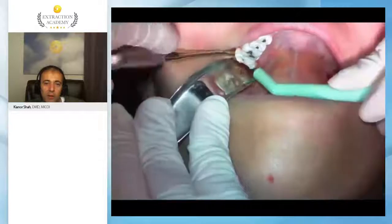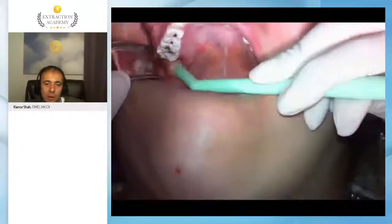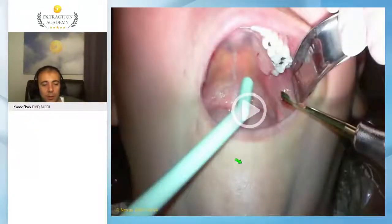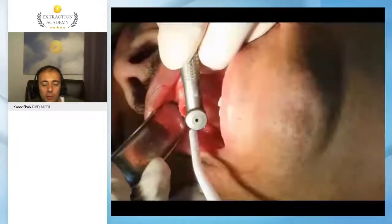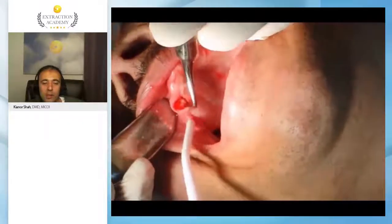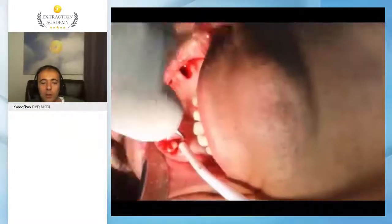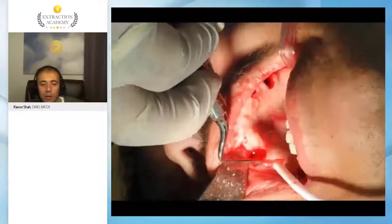Some of these curved elevators work good. You have to decide for yourself what best works for you. They give a better angle of engagement. It all depends on how you perceive the tooth. Your perceptual ability that you have learned in dental school comes in very handy with extractions. You have to put yourself in the position of the tooth and see which areas you can go, what sectioning you have to do, and how you can safely work around all the anatomical structures that are either close or immediately adjacent to your operating area.